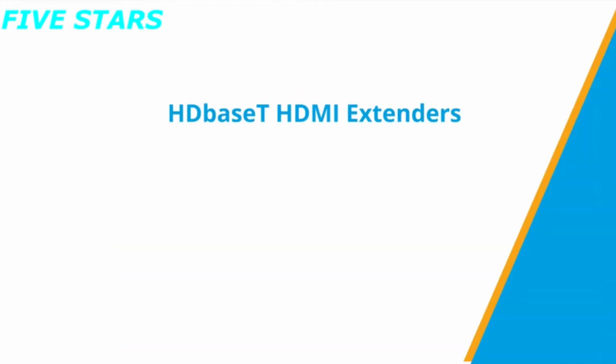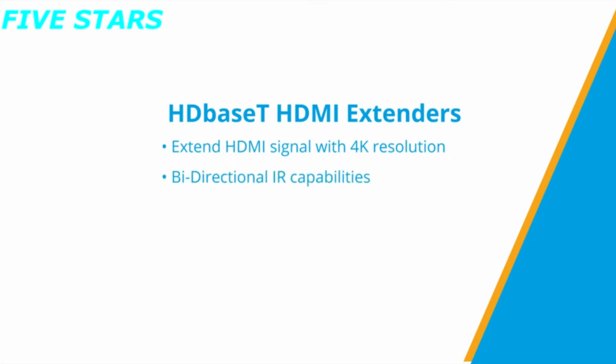Next, there are HD-Base-T extender kits. These are the best option for those that want to extend HDMI signal with 4K resolution. HD-Base-T technology is not only able to transmit 4K signal, but it provides bidirectional IR capabilities, POC, which allows for only one power adapter to be needed, and higher bandwidth.